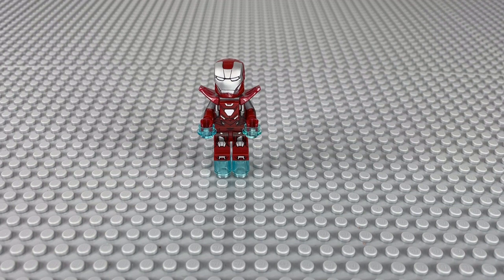I have a full armory. I'm working on other Lego prints to get other Mark suits in there, and we're going to have a full range of Iron Man suits from 1 to like 6,000. I don't know what number they're up to now. Probably 85 if I was to make a guess, but.